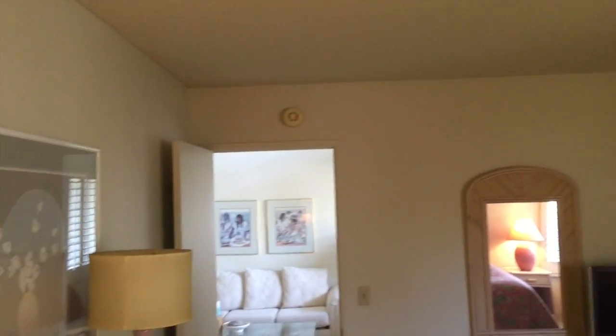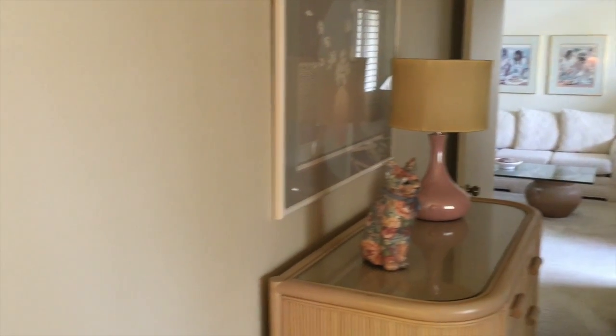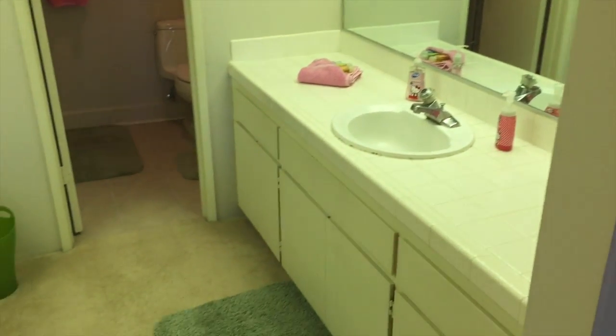And we have a popcorn ceiling in here, but it's in really good shape. It's a small curd popcorn, I guess. I don't know if you can say that or not. Back towards the living room, and then I'll come around and we'll take a look at the bathroom.